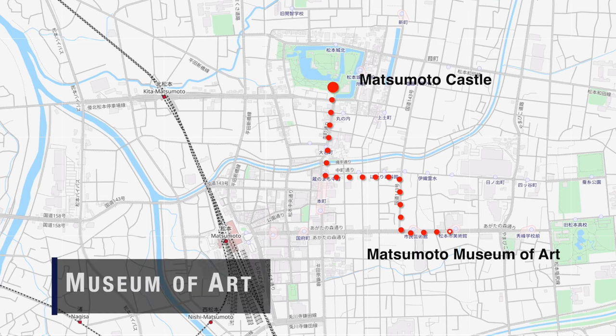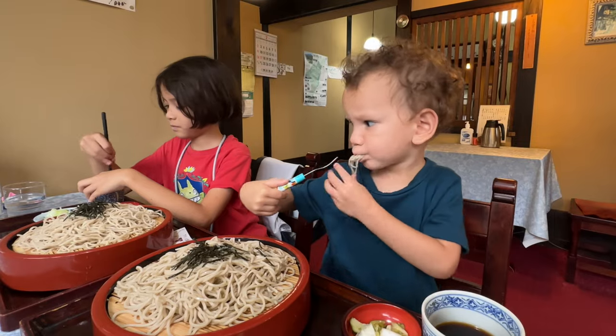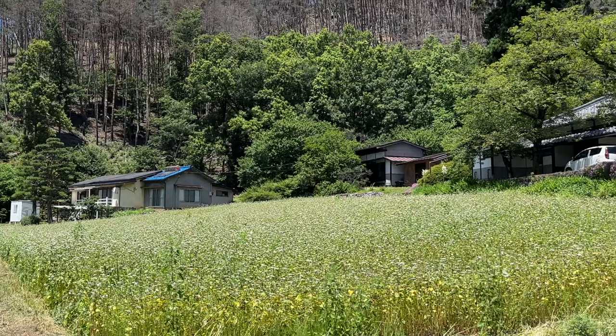Matsumoto City Museum of Art. After visiting the castle, you can take a 20-minute walk to the Matsumoto City Museum of Art. Along the way, you're gonna pass many cafes and shops. We recommend that you try the soba buckwheat noodles. The region is known for growing high-quality soba, and they credit that to the clean air and the pristine waters.